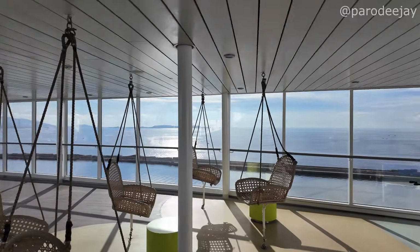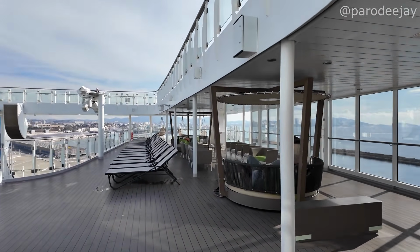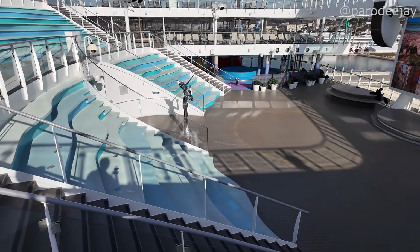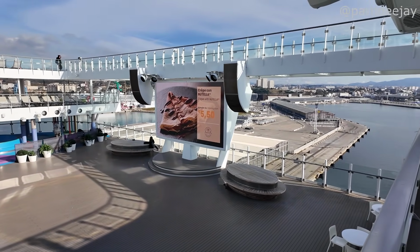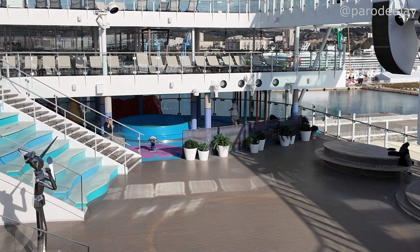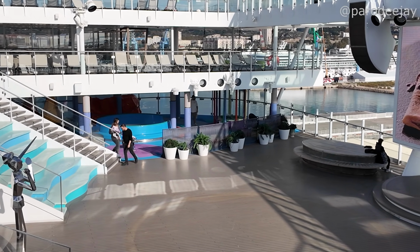What's at the very back of the ship on this deck? More chairs. We've got a whole entertainment venue back here. Oh, I see there's a trampoline area over there. Somebody's jumping. So we found the back of the ship. Good deal. I won't zoom in too close, but yeah, there's like a little jumpy pad down there. Yeah, you could have some parties out here.